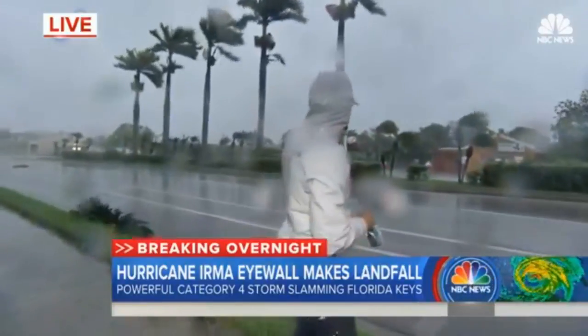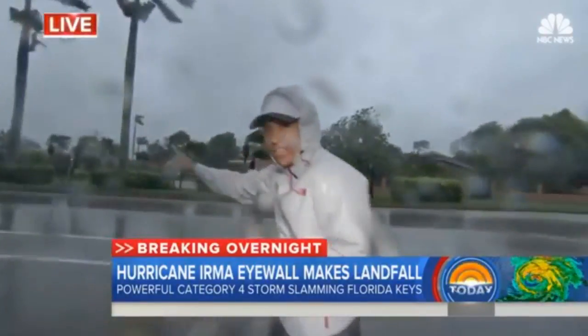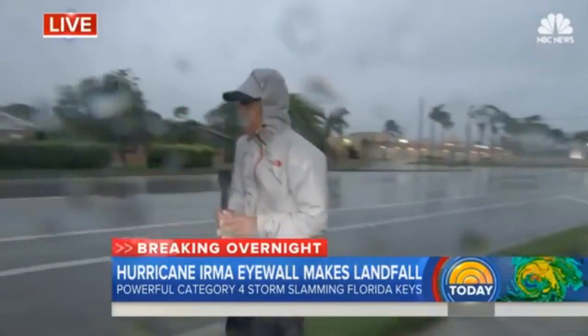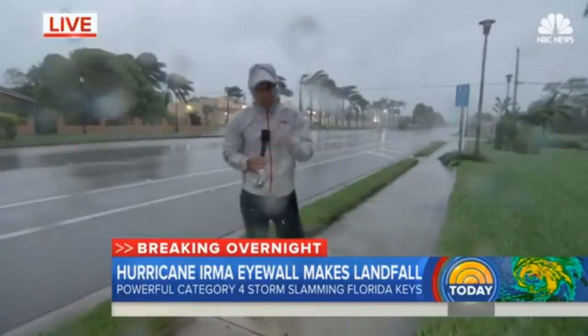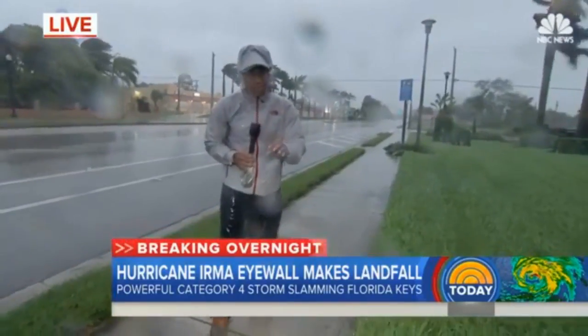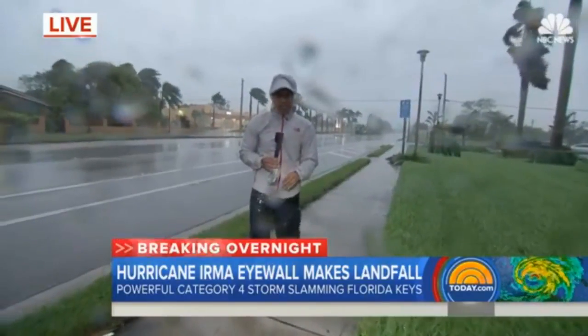As I bring you back down the street here, you'll see this is the only vehicle we've seen out here over the last some time, a lone police cruiser doing patrols in this area. They tell us they are not responding to emergency calls because it's simply going to become too dangerous, potentially catastrophic, for first responders to go out.